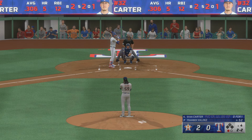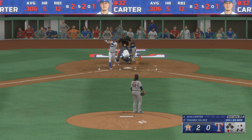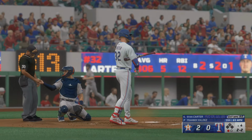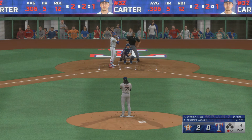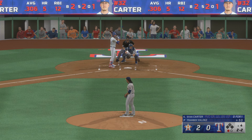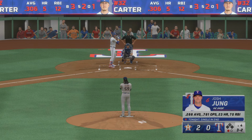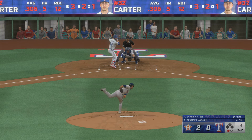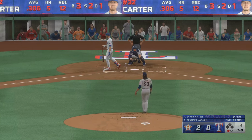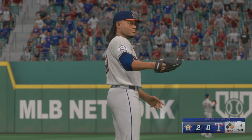Well, he's not afraid to fall into a 2-strike count. Knows the strike zone very well, so much so that I think umpires will look at him and determine whether it's a ball or strike, if he swings or not. And a pitch. That's a little bit low. You got a full count. And he walked. Ball 4. Take your base.